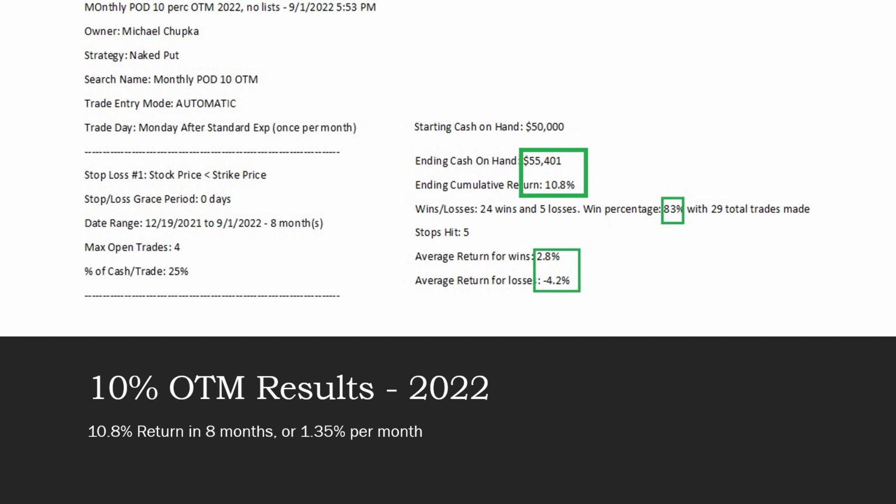Out of 29 trades, there was an 83% success rate, and only 5 stops were hit. The average return on the winners was close to the 3% target at 2.8%. The average loss on those 5 losers was 4.2%. We looked to open 4 trades per each cycle.